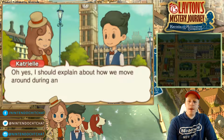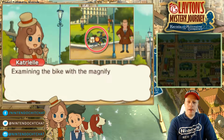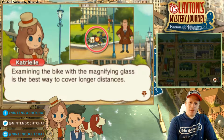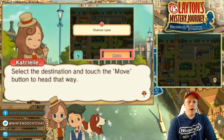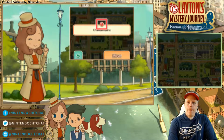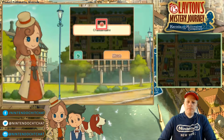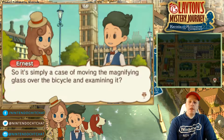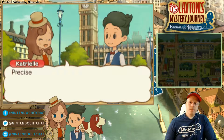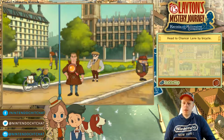Oh, yes. I should explain about how we move around during an investigation. Cool, a bike. Hey, it's Yokai Watch. Examining the bike with a magnifying glass is the best way to cover long distances. Select the destination and touch the move button to head that way. The next place to visit in terms of the investigation is highlighted with an exclamation mark. So it's simply a case of moving the magnifying glass over the bicycle and examining it. Precisely. So back to Chancellor Lane it is. Let's roll.